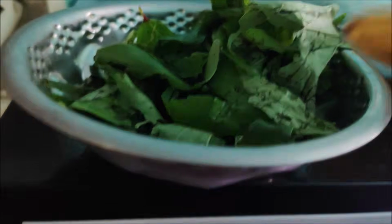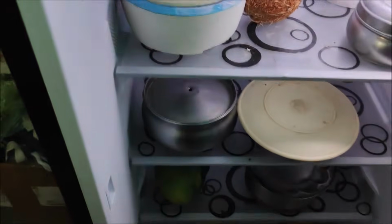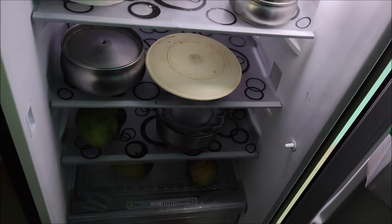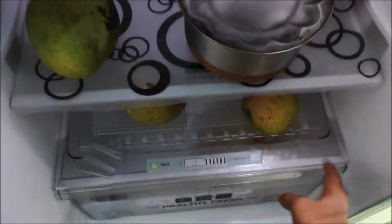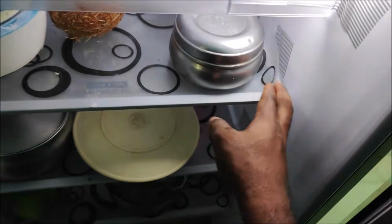With proper cleaning, I just covered the lid like this and placed it in the refrigerator, and the eggs or any food material, especially these leaves from 4 days ago, were really fresh. Even the fruits I can keep in the tray, but there are vegetables here in this tray, that's the reason I kept it here.